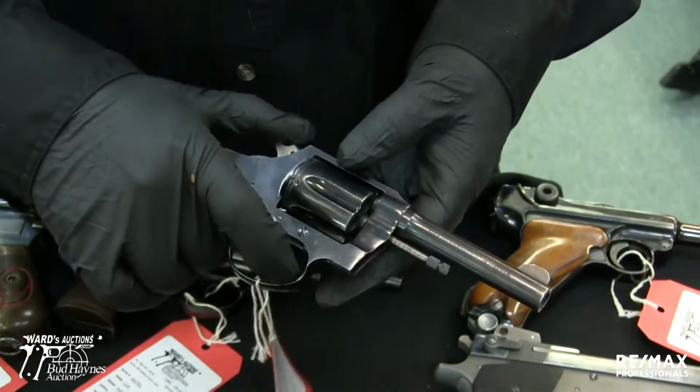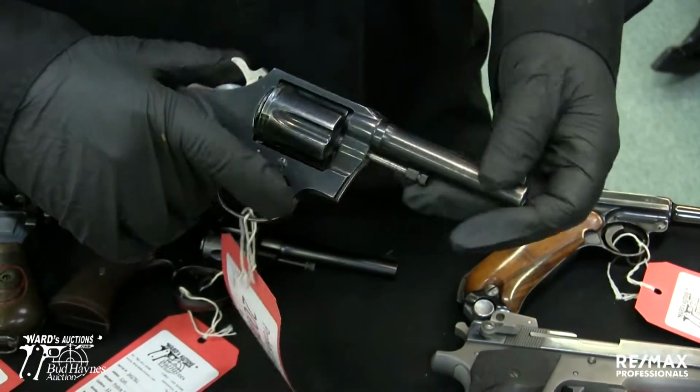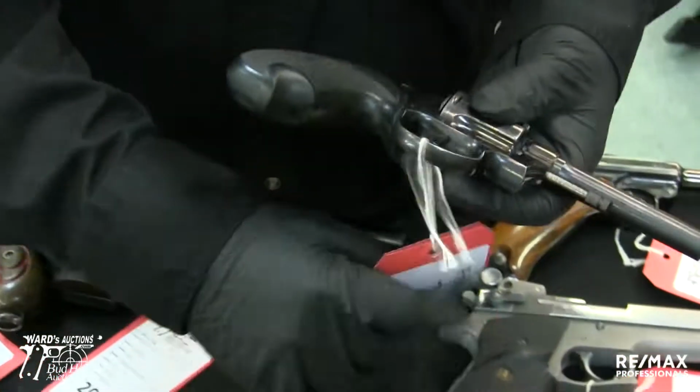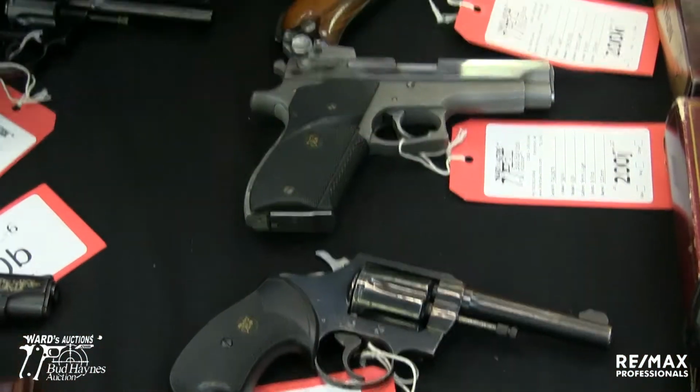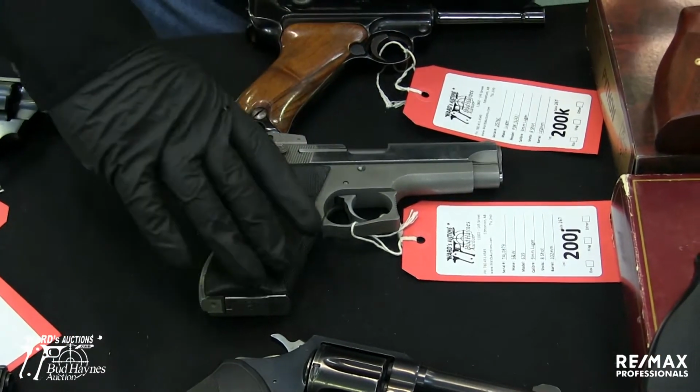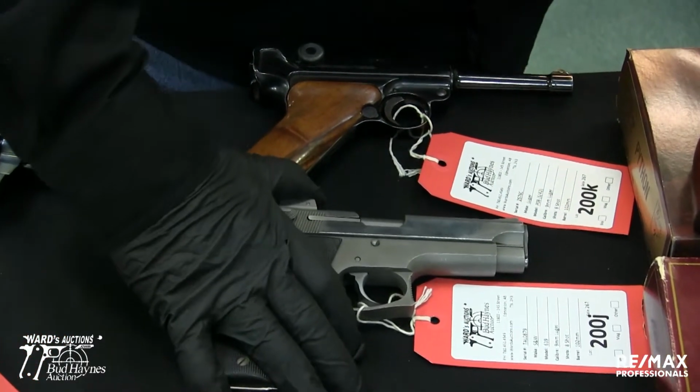So no surprises on this one. Indexing is crisp. Double and single is crisp, and of course you've got wear. So no surprises there. I don't think you're going to get it home and suddenly find that one of your indexes doesn't work.